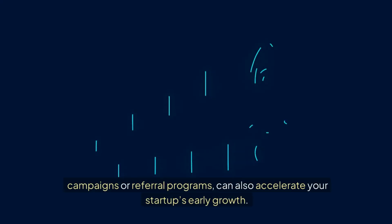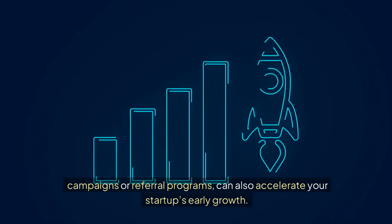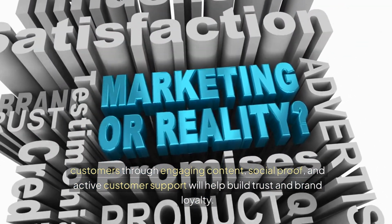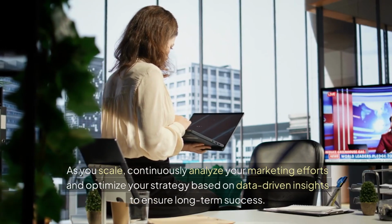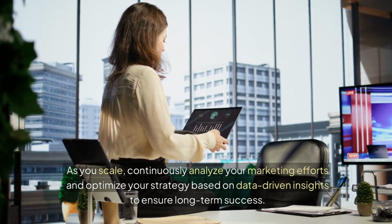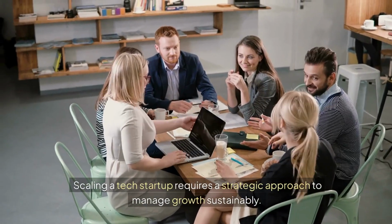Growth hacking strategies, such as viral marketing campaigns or referral programs, can also accelerate your startup's early growth. Additionally, building relationships with customers through engaging content, social proof, and active customer support will help build trust and brand loyalty. As you scale, continuously analyze your marketing efforts and optimize your strategy based on data-driven insights to ensure long-term success.